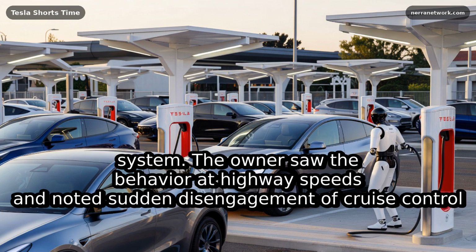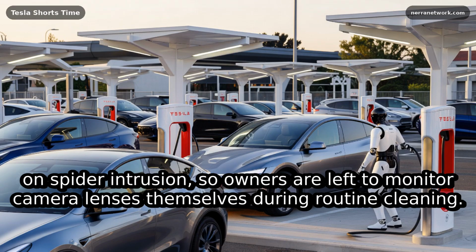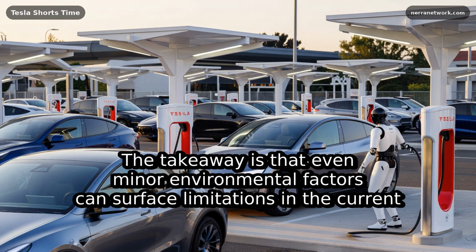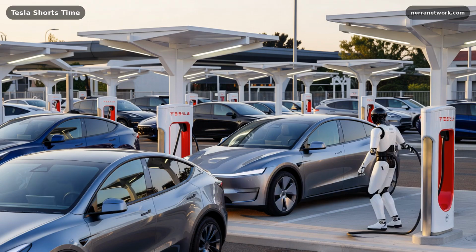The owner saw the behavior at highway speeds and noted sudden disengagements of cruise control before spotting the spider during a cleaning check. Tesla has not yet issued a formal service bulletin on spider intrusion, so owners are left to monitor camera lenses themselves during routine cleaning. The takeaway is that even minor environmental factors can surface limitations in the current sensor setup, and the practical step is simply to include lens inspection in regular maintenance.